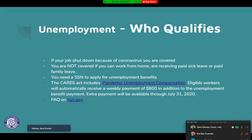The CARES Act also includes pandemic unemployment compensation, which means that workers who are eligible for unemployment will automatically receive a weekly payment of $600 in addition to whatever they receive under the unemployment benefit payment. This extra payment will be available through July 31st, 2020. You don't have to do anything to receive that extra money. Once you're approved for unemployment, you will also receive this. And a link to an FAQ is here at nyc.gov.